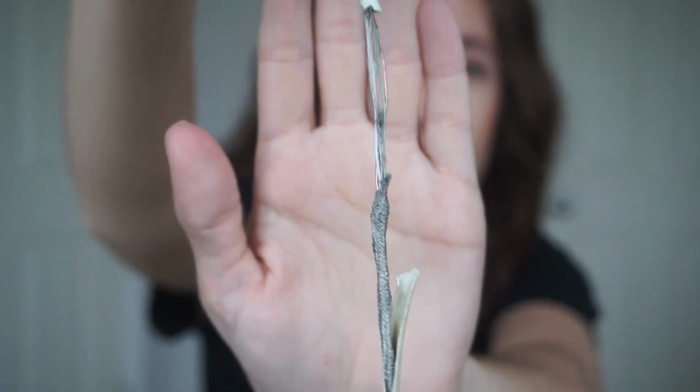Can you even see this? Look how horrible. I don't know if it's going to focus or if it's just going to focus on my face. Look at that. That's disgusting. This is going right in the garbage. We don't need that.